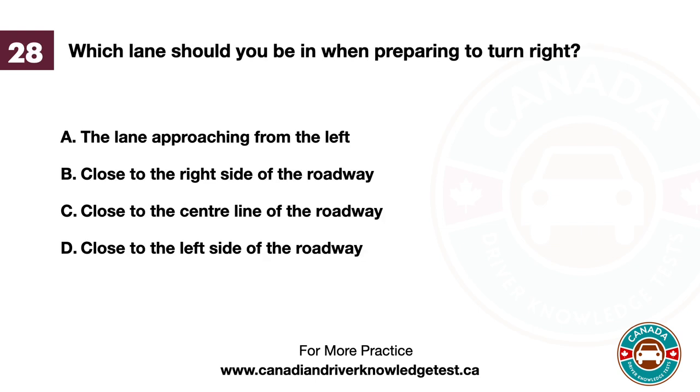Question 28. Which lane should you be in when preparing to turn right? A. The lane approaching from the left. B. Close to the right side of the roadway. C. Close to the center line of the roadway. D. Close to the left side of the roadway. The answer is B. Close to the right side of the roadway.